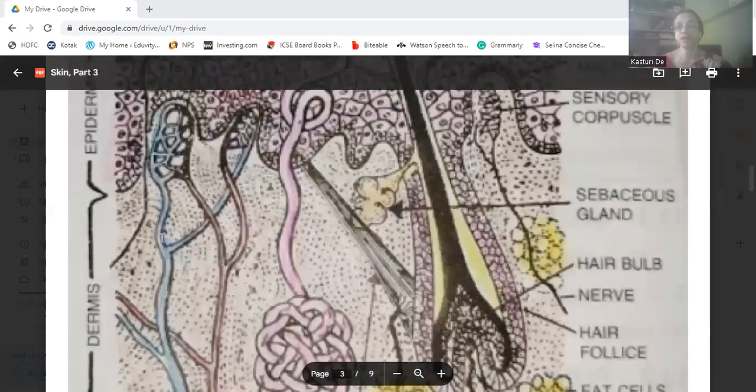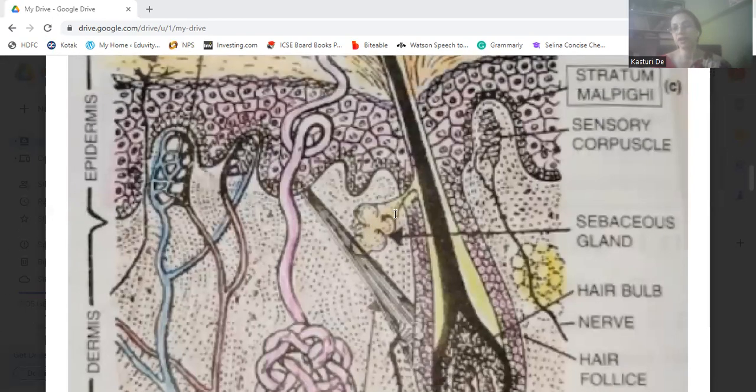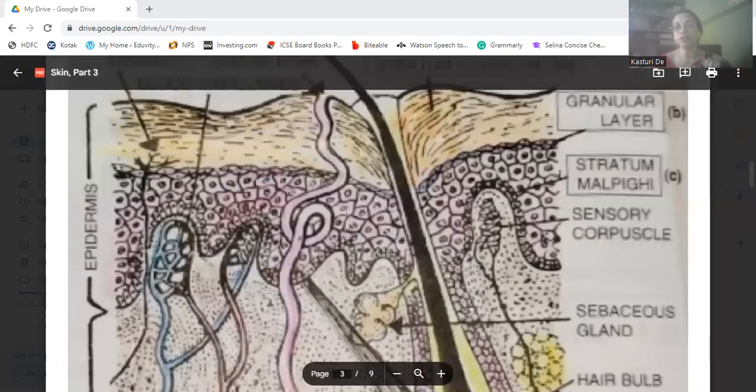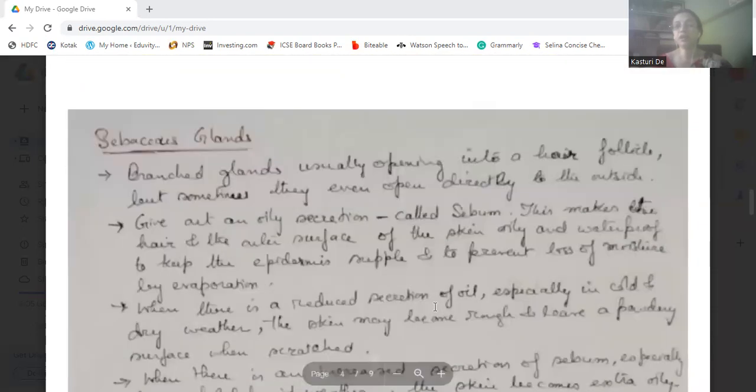So this is our sebaceous gland. You can see the picture. This is the sebaceous gland, which is opening into the hair follicle. Sometimes sebaceous glands also open outside directly. They secrete an oily secretion known as sebum. It makes the hair and outer surface of the skin oily and waterproof, keeps the epidermis supple, and also prevents loss of moisture by evaporation.